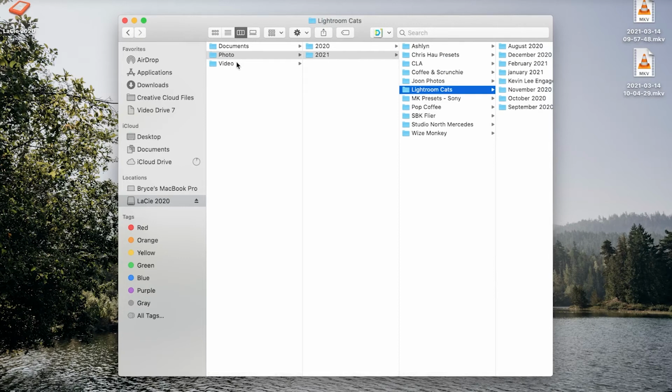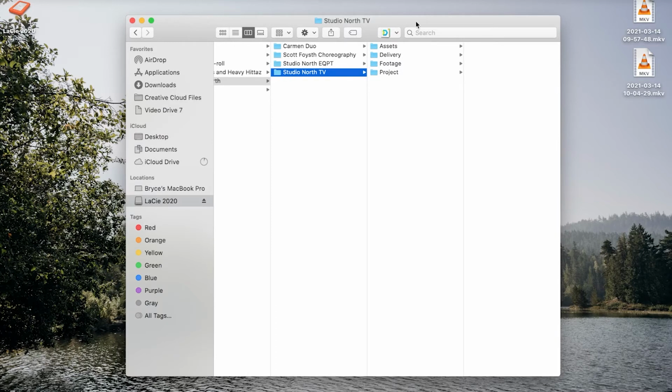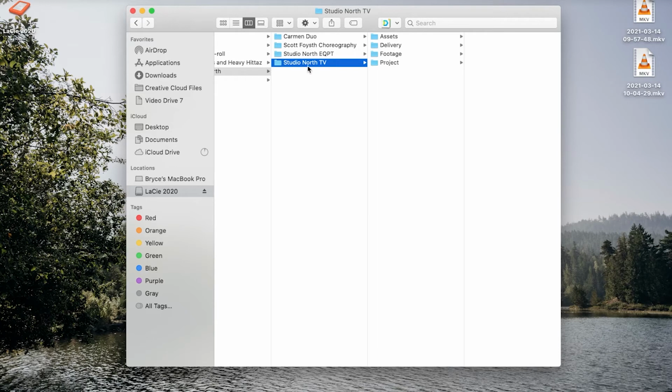Okay, let's move on to the main thing, and that's video. As you can see, it's very similar to the photo one. 2021, not a whole lot going on. What I usually do is create a few subfolders, and I'll name one after Studio North, which is the studio that I work for. Then within Studio North, I'll have another folder for each project. Say it's Studio North TV, which is our online platform. Click that. Okay, so this is where the consistency starts, and this overlaps with your files bin within Premiere Pro as well. Within Studio North TV, I'll have assets, which is like intro, outro.